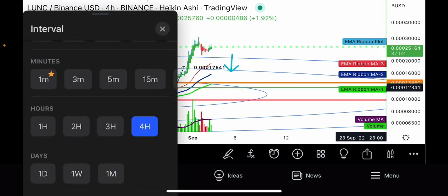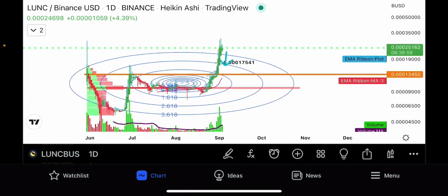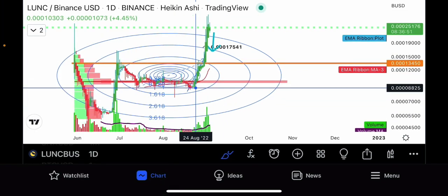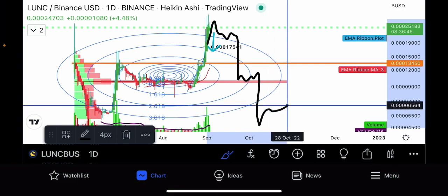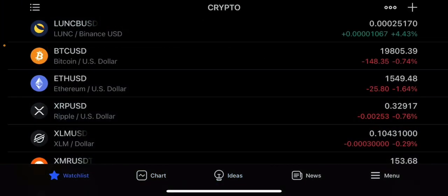But if I look out to the farther out macro time frame, right where this pump started in Luna, down here in August, there ain't no way in a few weeks to a month this isn't all the way back down here, and then all the way back down in here, right? I'm going to keep that up there because I think Luna will eventually be coming all the way back down in a full ladder.